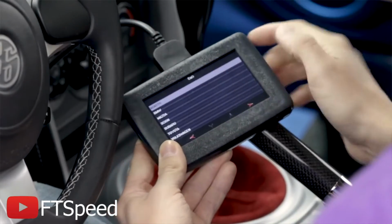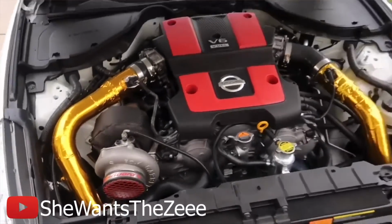Now, both choices have a plethora of tuning options, varying from off-the-shelf tunes all the way to full-blown supercharger and turbocharger kits. Both engines can make good power under boost, but you may need to watch out for the relatively weak internals of the 86's four-cylinder boxer. 300 horsepower at the wheels is regarded as a safe power target. However, as you approach that 350 to 400 horsepower mark, you really start to risk the integrity of the engine.